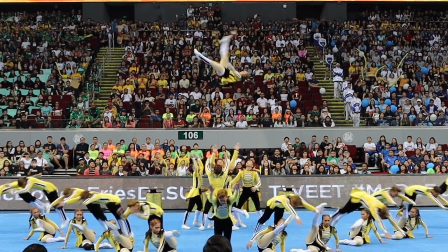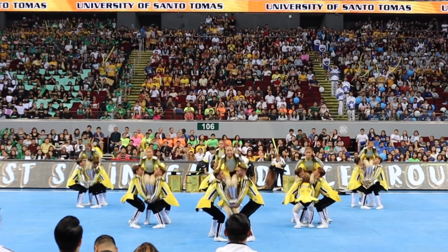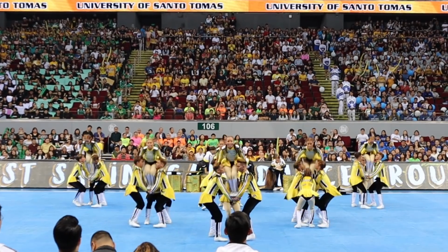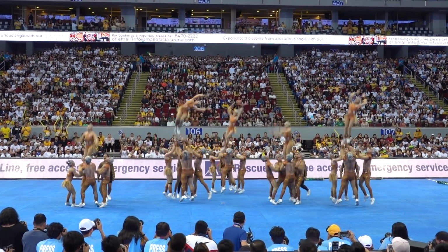Sa tosses, 2 ranks lower sila. Coming from 3rd noong 2018, pang number 5 na lang sila for 2019. They got a deduction dun sa natumbang base noong 2018. So I think mas naging maingat sila this time. Before, nagagawa na nilang 6 sets yung mga tosses nila. But for 2019, up to 5 sets lang yung ginawa nila.